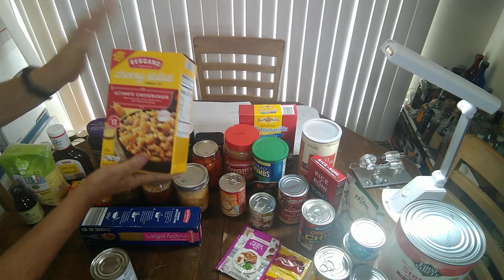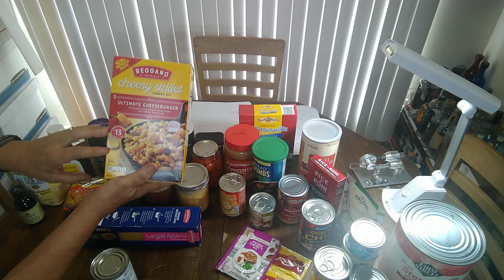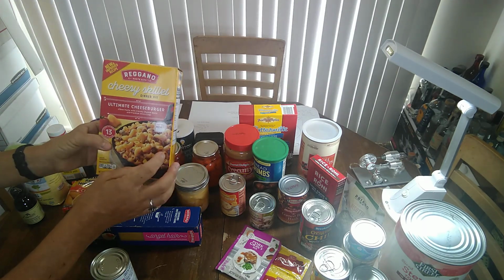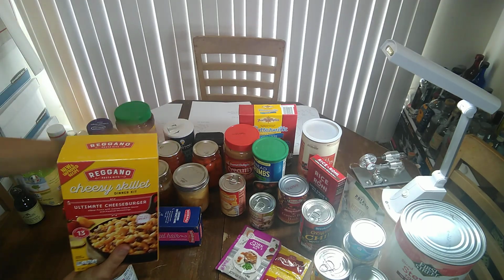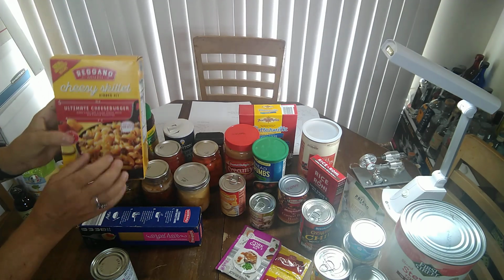These are also good. I shop a lot at Aldi, so this is from Aldi, and it's like a hamburger helper type meal. It's cheesy skillet. It says just add meat. You can add any meat. You can add ground beef. You can add chicken. You can add pork. You can add beef. Whatever you have. This is a ready-to-go meal.